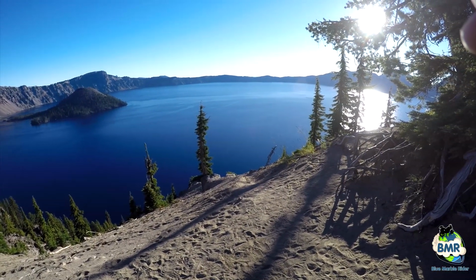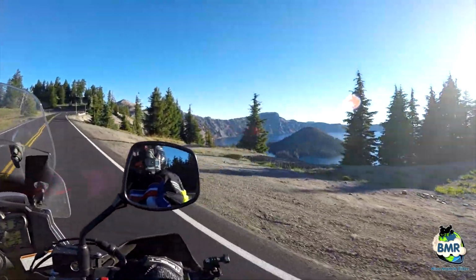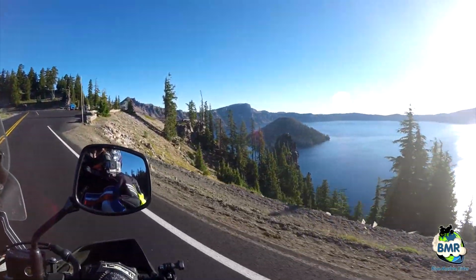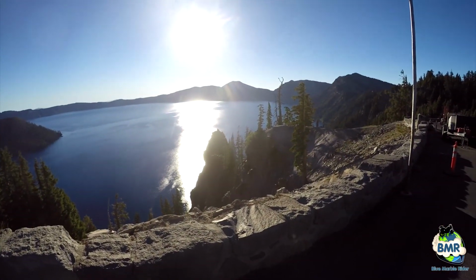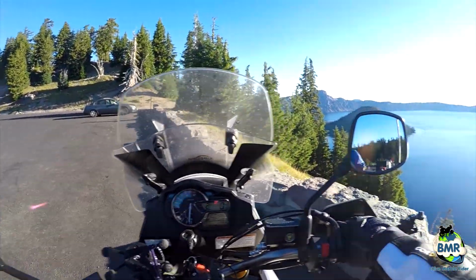Joy-o, I cannot believe how lucky we are. Amazing. They haven't had it this good for months or weeks. There's Wizard Island right down there. Probably very hard for you to see because of the sun. But yeah, very, very beautiful.